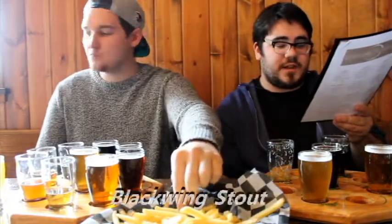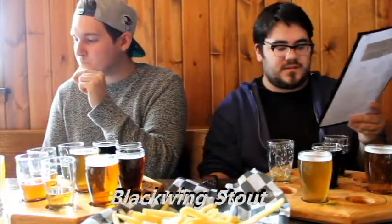Black Wing Stout, chocolate covered espresso bean, light vanilla flavored rich cream. Chocolate covered espresso bean. Really? Like straight up chocolatey. Oh, that's the first thing you get. It's just chocolate. The coffee flavor is on the back, definitely. Still very smooth. Not hoppy at all. I mean, really, they nailed it with the flavor.